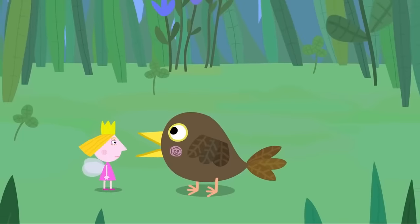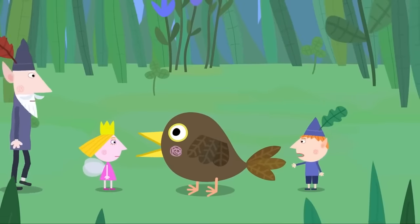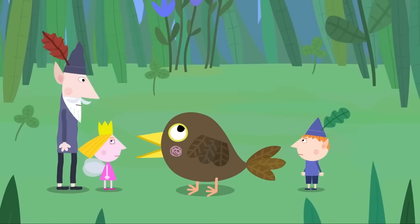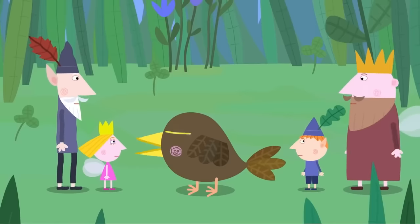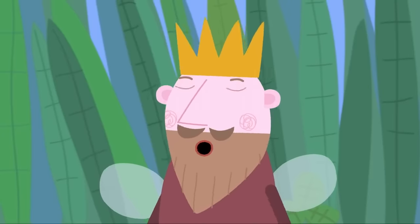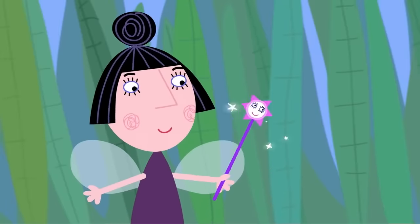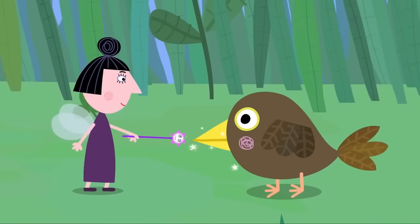The baby bird is very hungry. We really need to find its mummy. Usually the mummy bird comes when her baby calls. But it's not chirping loud enough. Nanny, do a spell to make the chick chirp louder. Of course. Zigzag, zig, make it big.